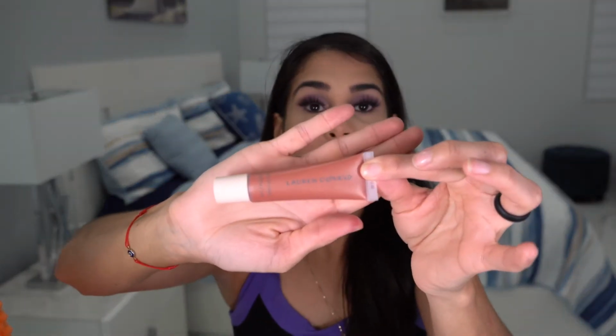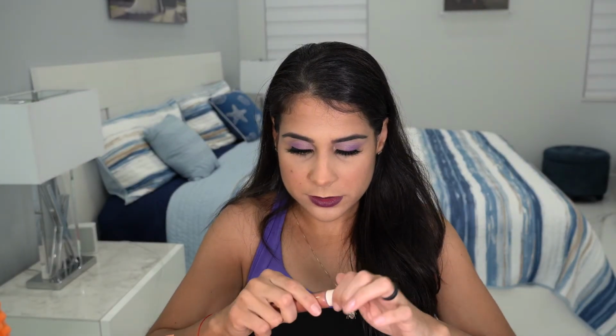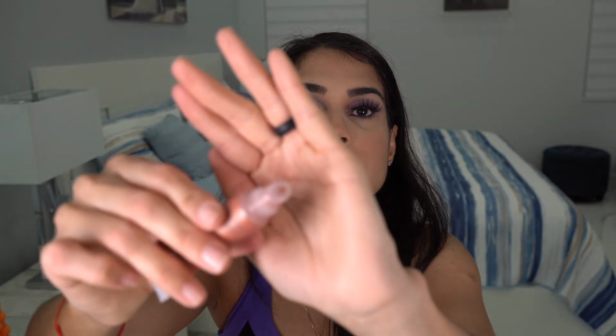And next, what do we have next? Next, we have from Lauren Conrad. And this is the lip gloss. Ooh, it's a pretty lip gloss. So it actually matches with the lip liner. So this will go hand in hand. I like that. Let me see if I could open, you guys. See? Yeah, it looks similar to the color. Sure, you could see it there. Yeah, so I'm excited to give this a try.